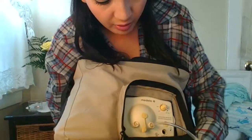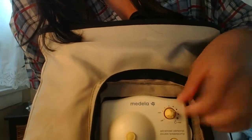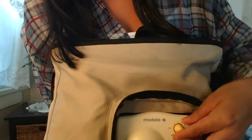And when you turn it on, it says off, minimum, maximum. Okay, and you turn it to the power that you want, the suction that you want it to create, and the more you go to maximum, the harder the suction. And for at least a few minutes, 5 to 10 minutes, it's going to create a faster suction, creating the illusion that your child is sucking, because they do suck faster. And then once the letdown happens, when your milk does come flowing after a few minutes, it starts creating a slower suction.